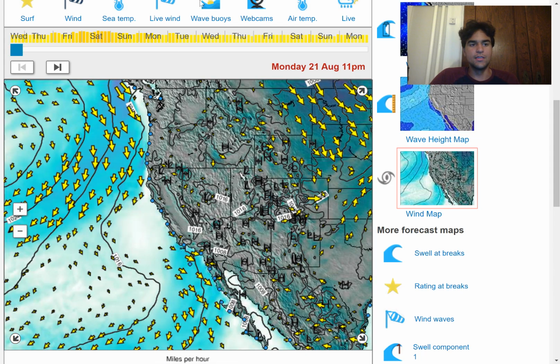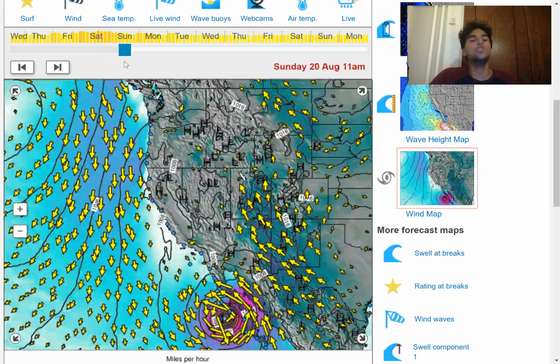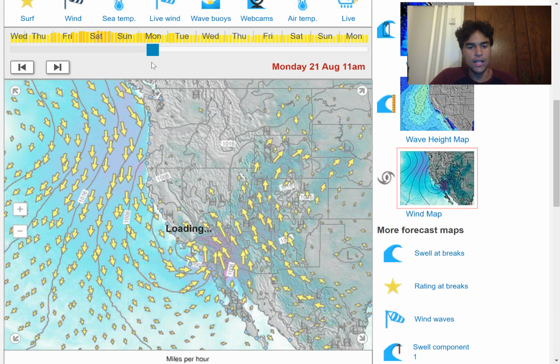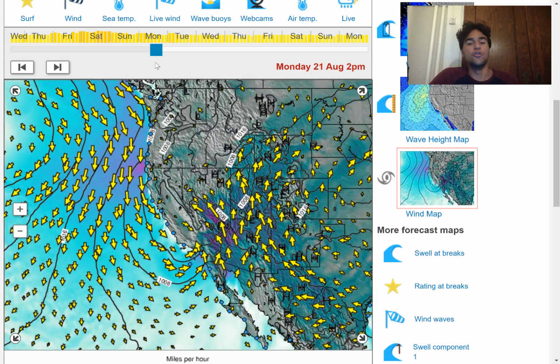In terms of the wind speed, especially in the higher elevations of California, you could experience wind gusts well over 80 miles per hour, and I wouldn't be surprised if in localized areas in the higher elevations you experience wind gusts over 100 miles per hour.